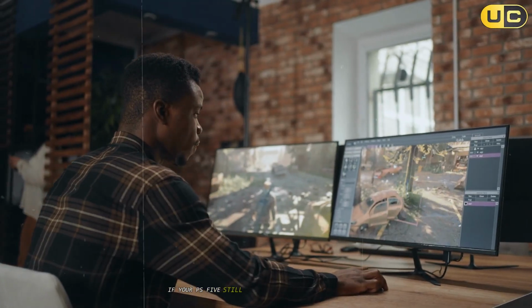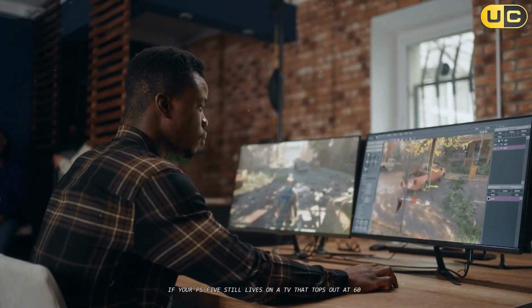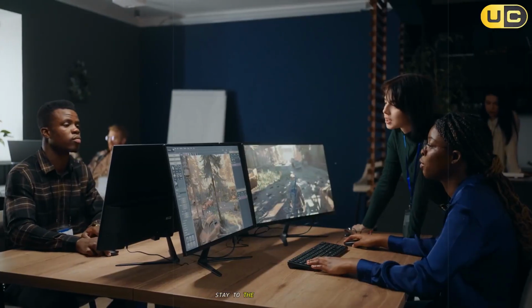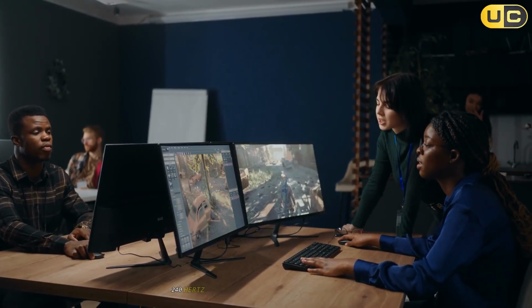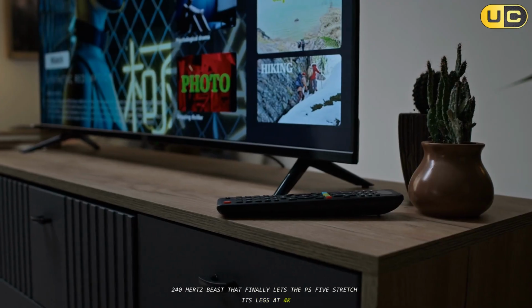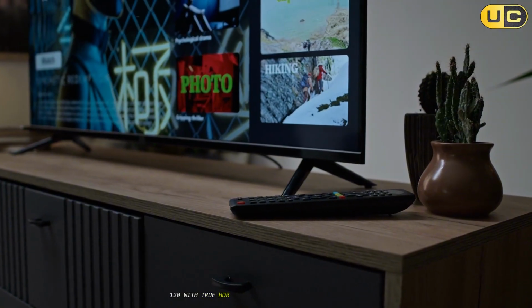If your PS5 still lives on a TV that tops out at 60 Hz, you're leaving frames, clarity, and wins on the table. Stay to the end to see the 4K 240Hz beast that finally lets the PS5 stretch its legs at 4K 120 with true HDR punch.